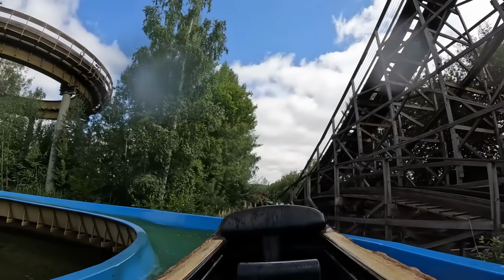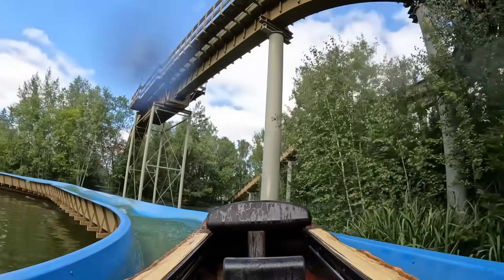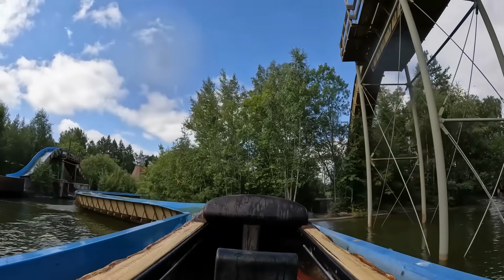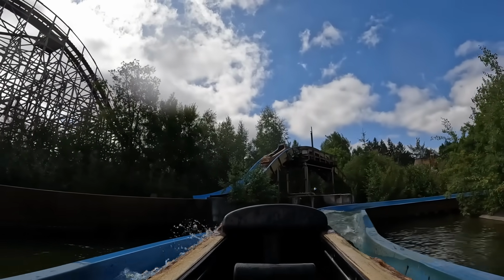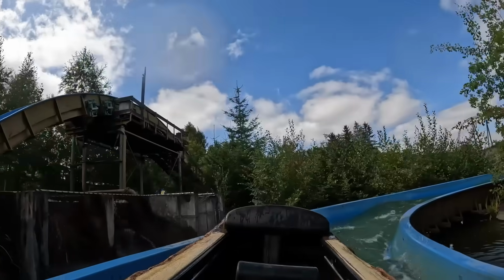I believe it's a 2-drop special, but I'm a bit concerned because the second drop looks very steep. Oh, it's fast through, this one is. I'm bouncing around. That's just a small drop to get us used to it. And then we've got the big drop coming up. Oh, I'm nervous.